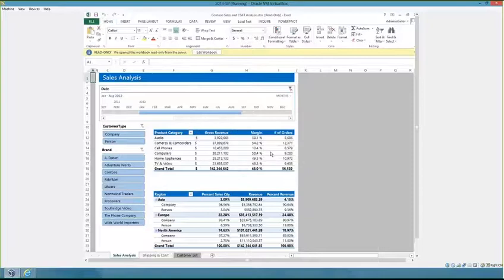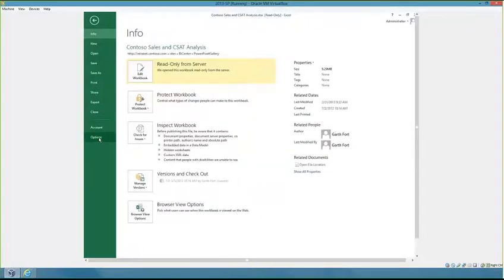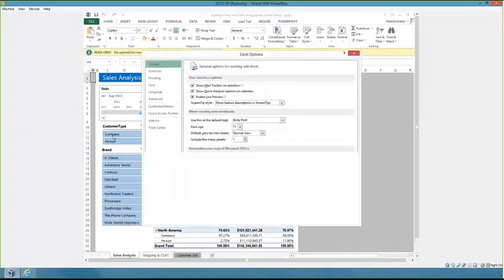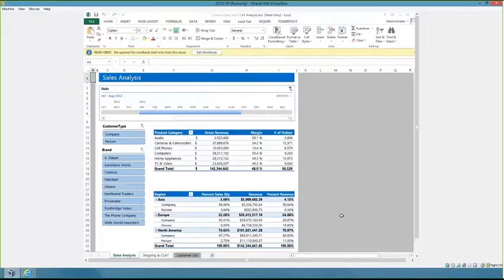And you do that by going to the File menu and going to the Options. And right in there, if you go to add-ins, you'll see all the add-ins that are deployed. So in this case, I have Power View, Power Pivot, Inquire, all of them enabled. So there is no additional download or installation that you have to go through. It's actually built into Excel. You just have to turn them on.